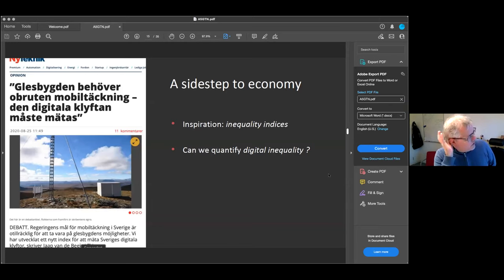And then moving on, this is measurement based, but we were also thinking about whether there is any way to quantify this digital divide, more with an index in particular. We were inspired a little bit by results in economics, because inequality measures have been studied in economics for 100 years.